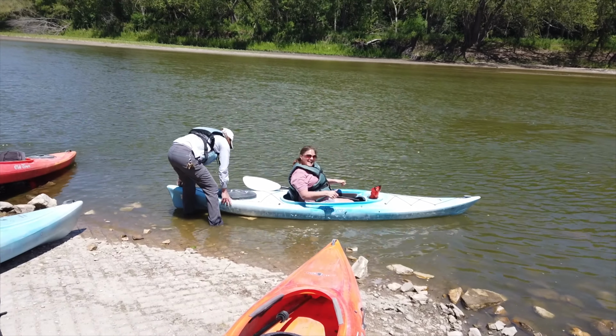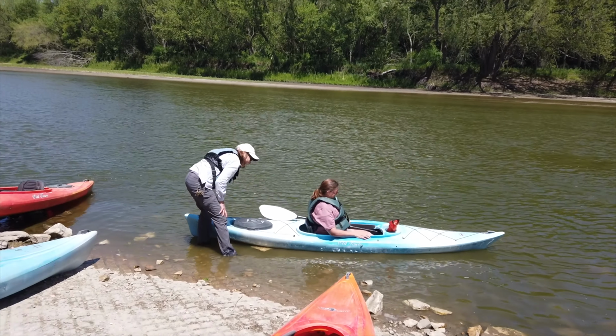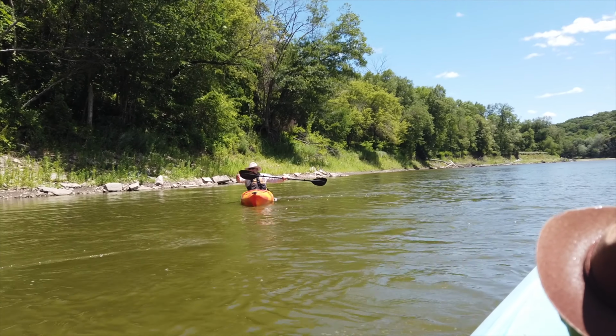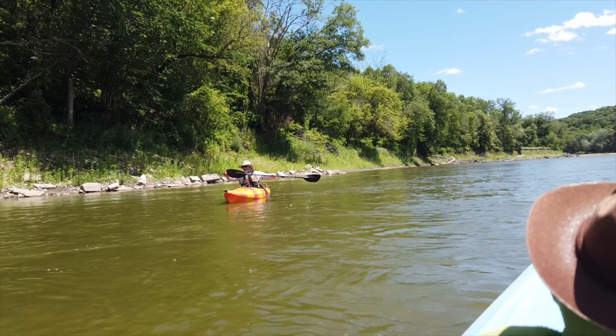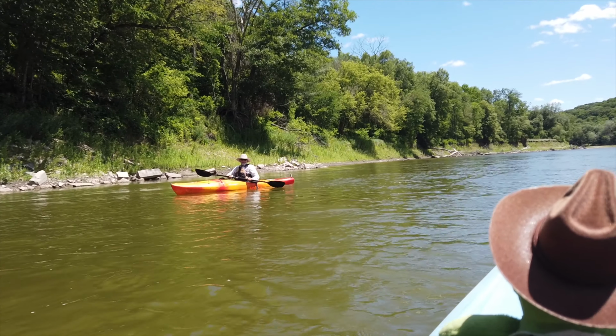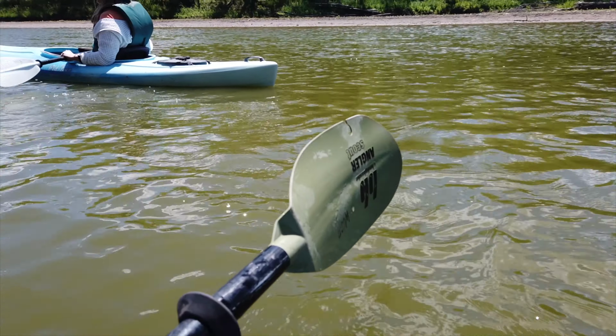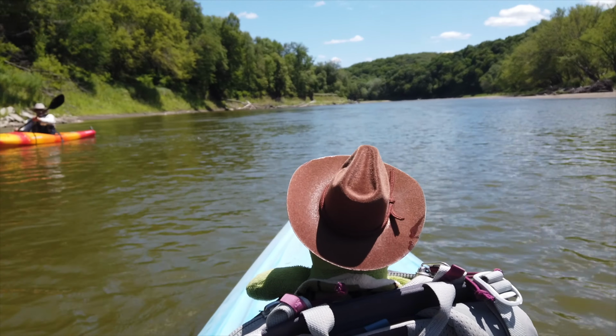Like a champ, like a champ! Now, to look professional, notice that there's a high part on the paddle and a low part. The high part should be up here. So I've got mine upside down. Crap. My paddle is upside down. Okay, well, I'll flip it.